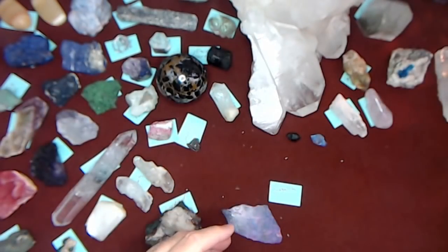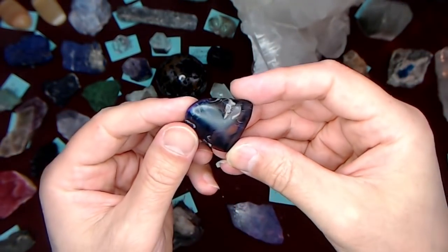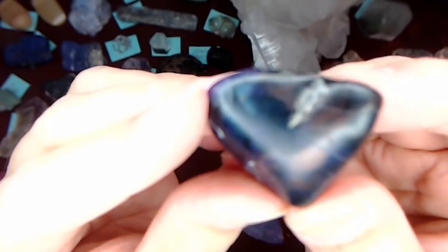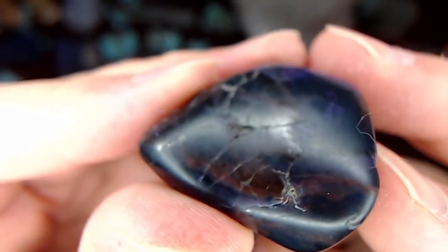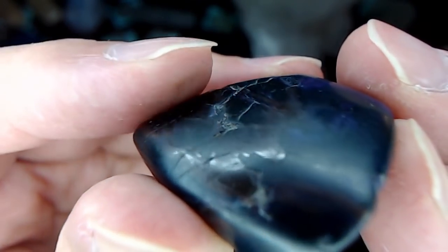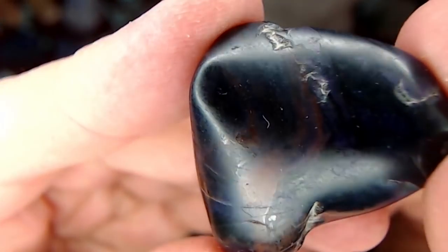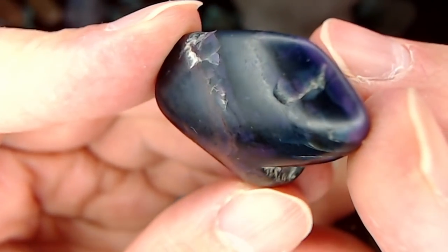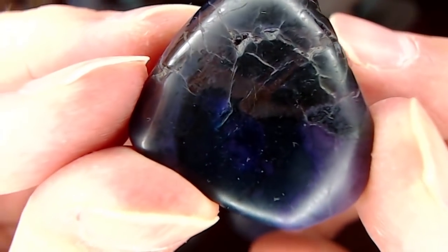Okay, now this. This is natural. It looks like a heart. Right? It looks like a heart, which is cool, naturally. Beautiful color to it, eh? Dark purple, blue.